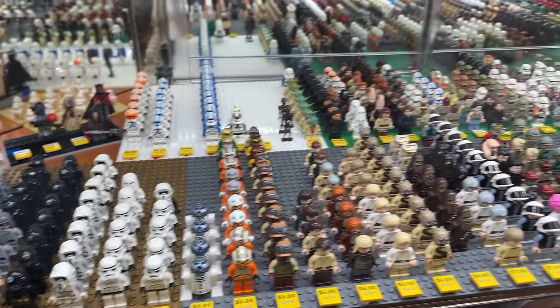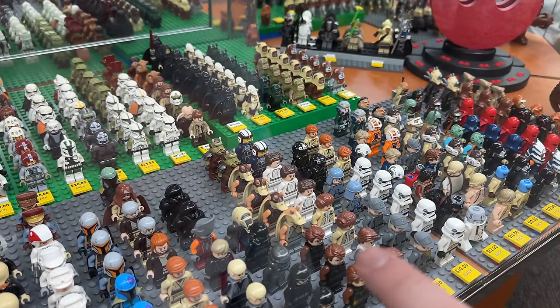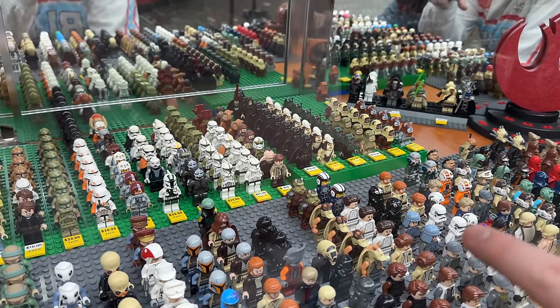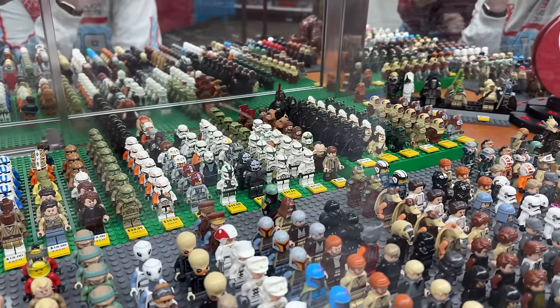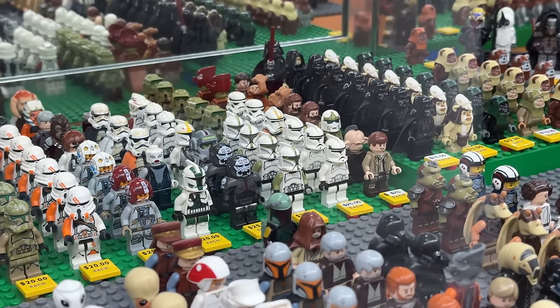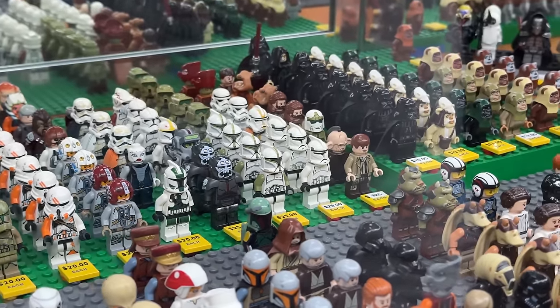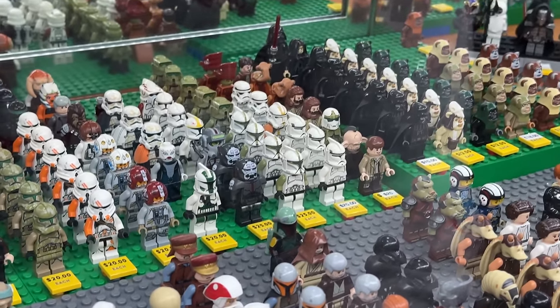Actually, what's really cool here, I was playing with my clones last night. And they actually have three of the original Phase 1 clone troopers here, where the holes are cut out on their eyes. And I kind of want more of them. I only have one of them just for the sake of having them. But I don't know, it's just something like a throwback, especially to the Jedi Bob days.